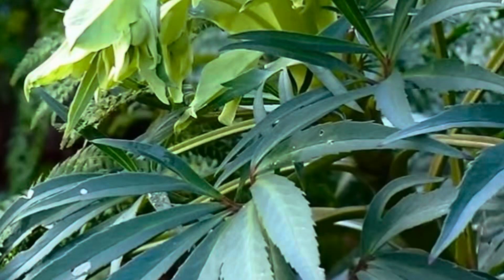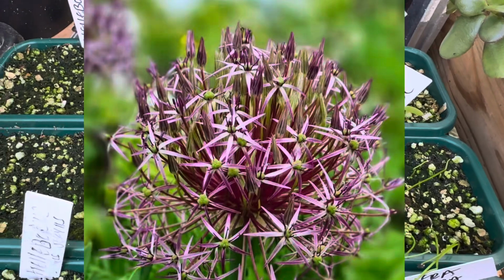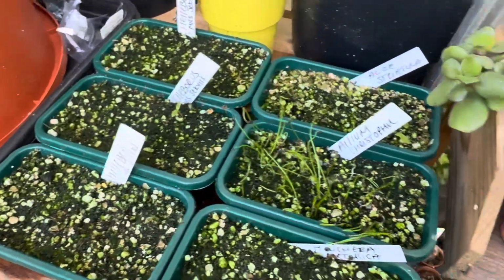Helleborus, that's Miss Jekyll's is that one. Got Aloe Striatula, just one of them at the back. Allium Christophii is that? I've not grown that one before. And then some of the bits and bobs kind of floating around.